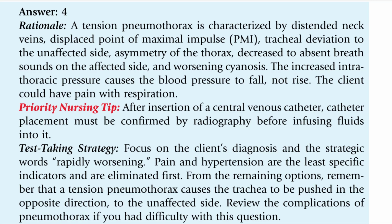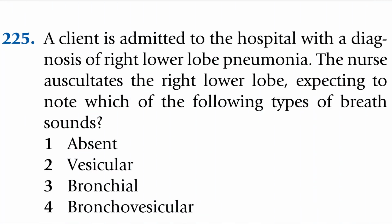Sounds on the affected side, and worsening cyanosis. The increased intrathoracic pressure causes the blood pressure to fall, not rise. The client could have pain with respiration.